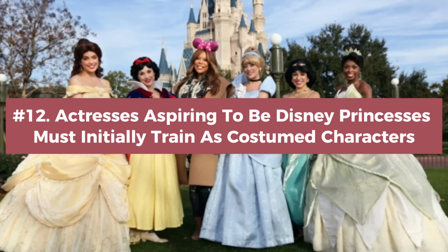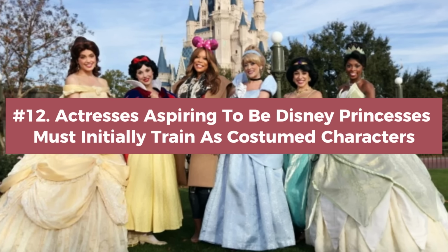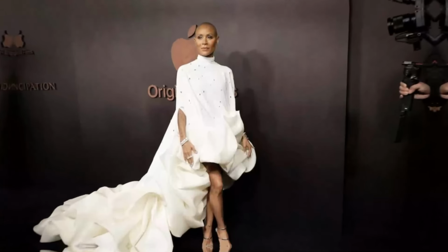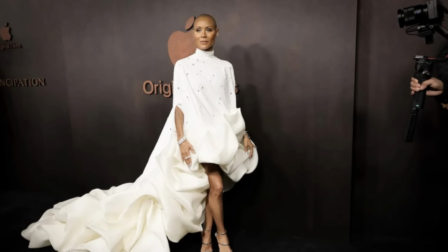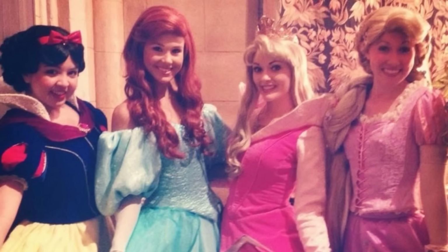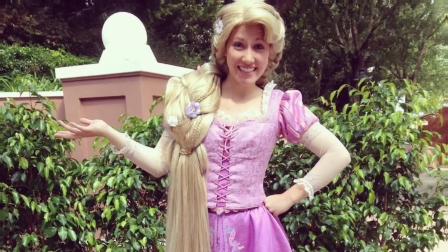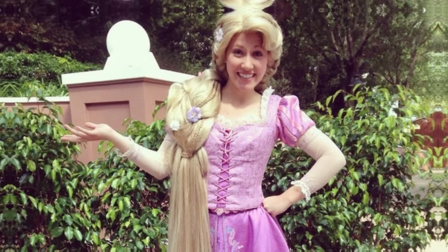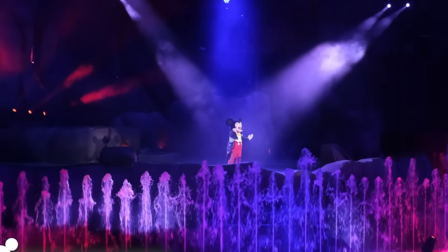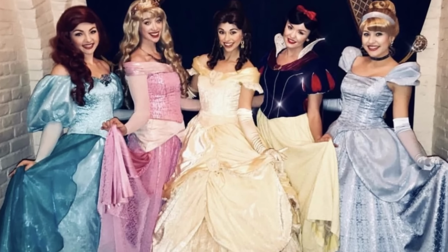Number 12. Actresses aspiring to be Disney princesses must initially train as costumed characters. Former Rapunzel actress Brianna Smith shared in a 2017 Insider interview that the audition process for Disney princesses is incredibly thorough and competitive. Successful candidates must first undergo several weeks of training as costumed characters, such as Mickey Mouse or Goofy, before they can assume the role of a princess.